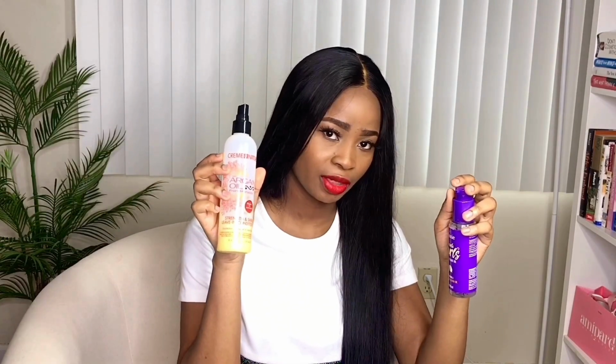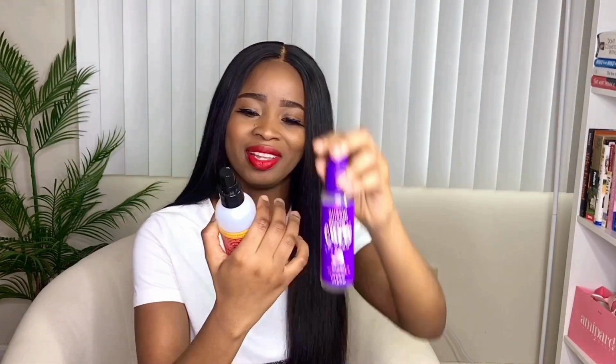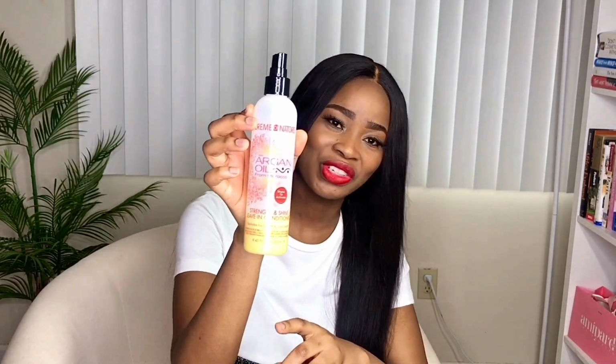And if you have coily hair, it's a whole different thing, because we all know coily hair is high maintenance. So usually every day you might have to spray water to even comb it. But if you have coily hair, I would literally advise using a leave-in conditioner, and this is a curl defining oil. This is by Aussie, I don't know. And this is Creme of Nature Argan oil of Morocco leave-in conditioner. This is perfect. You can put it every time you feel like your curly hair is dry, because curly hair gets dry a lot. Curly hair needs a lot of attention. So that's a good one to do.